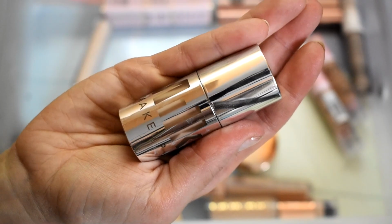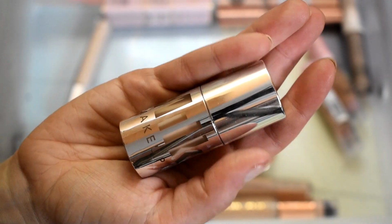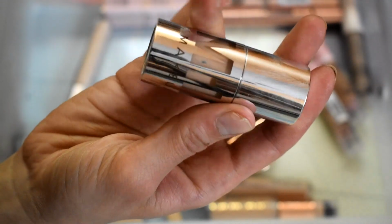So keeping. A newer concealer to my collection is this Future Fluid Concealer from Milk Makeup. I have a love-hate relationship with this. I like it.